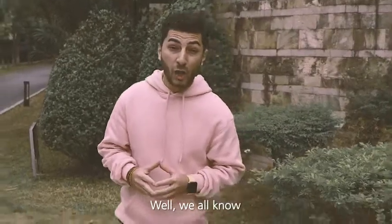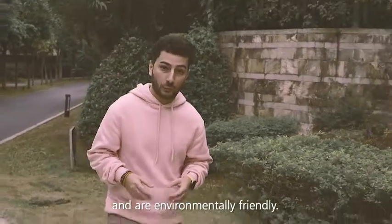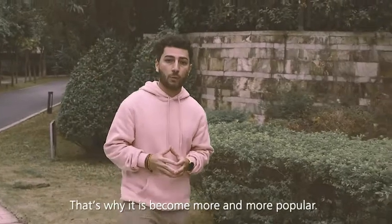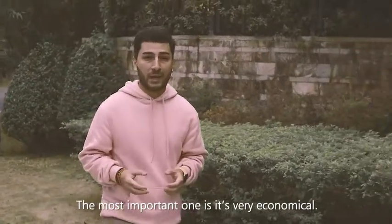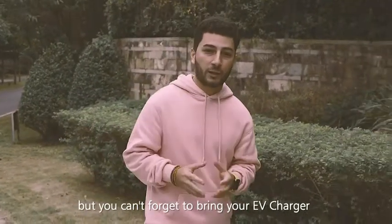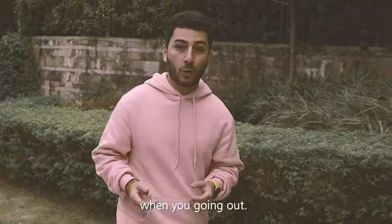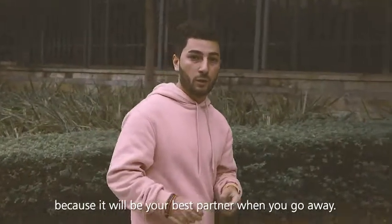Well, we all know that electric cars do not bring any pollution and are environmentally friendly. That's why they become more and more popular. The most important thing is that it's very economical. You can forget to bring your wallet, but you cannot forget to bring your EV charger when you're going out, because it will be your best partner when you go away.